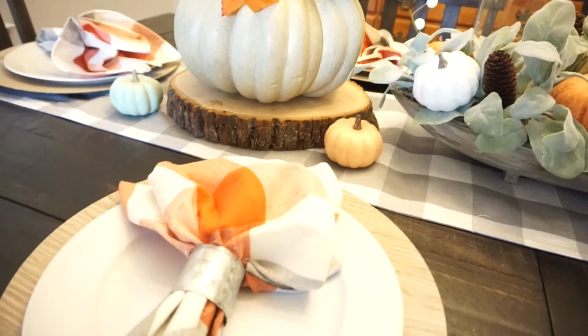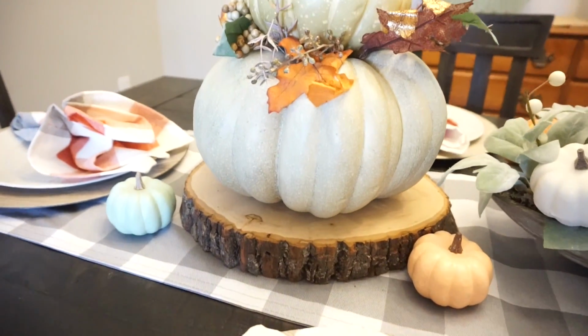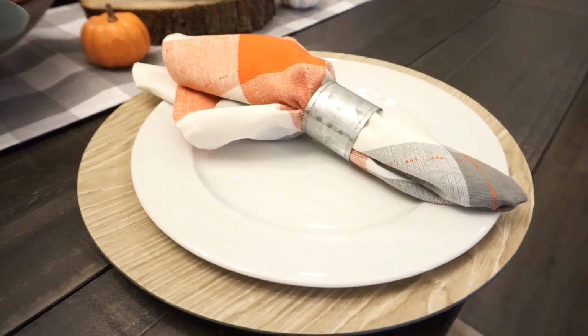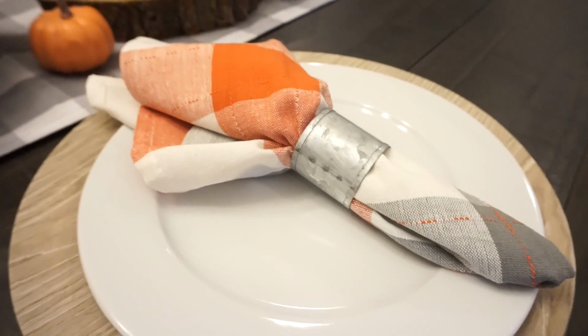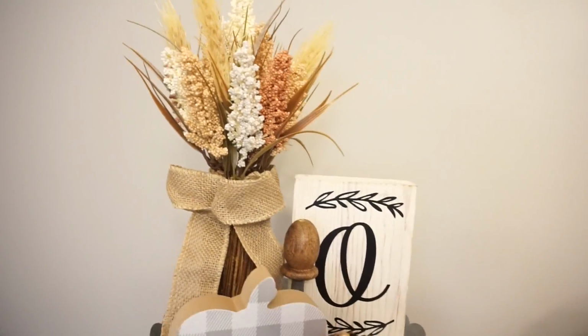And then they're actually sitting on these beautiful wood slabs that I got from my mom's house. She let me borrow those. I thought they were really cool and added a unique element, so I love the way it turned out.